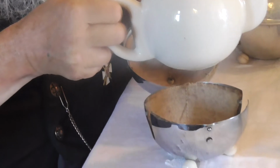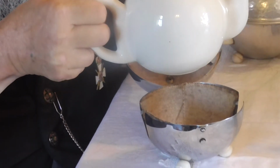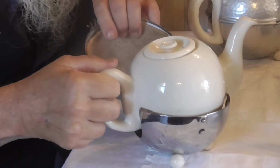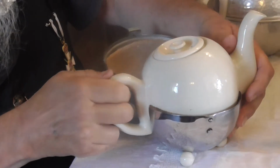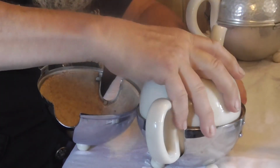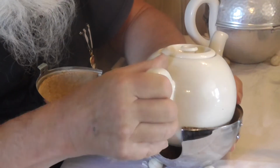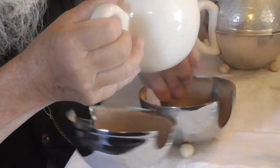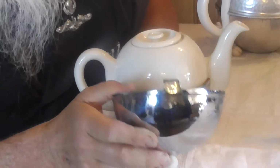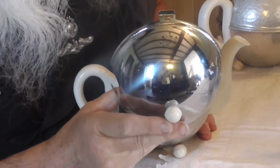Careful. But if we put the teapot inside its case, like this, if we've got it the right way around, yes we have. We pop that in there. Let's just check that, so I might have got it the wrong way around. I don't think I have, have I? I have. Oh, Professor. Silly, foolish professor.